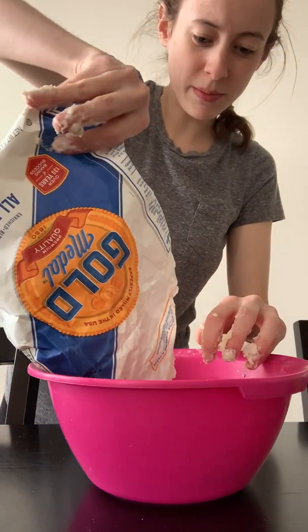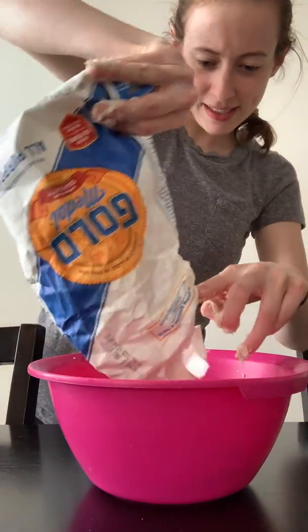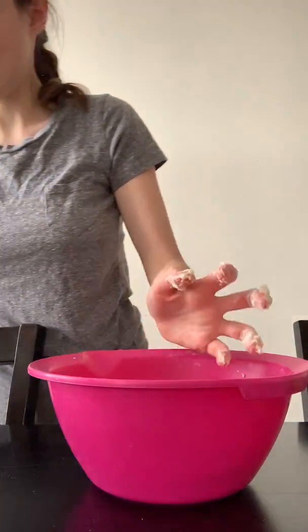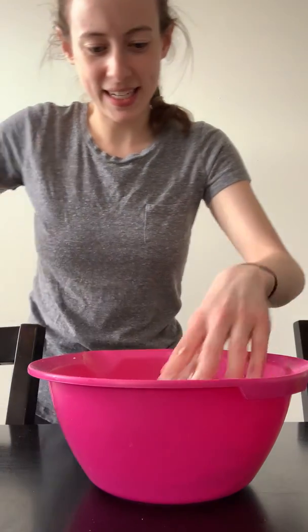Just put a little bit more flour. Okay. All right. And mix it together. That's a lot more like it.